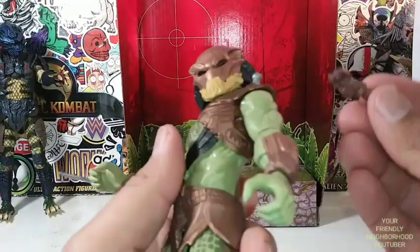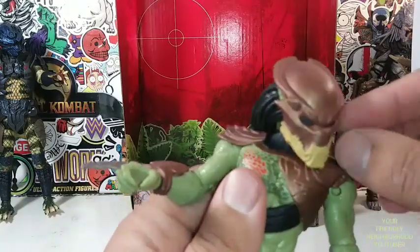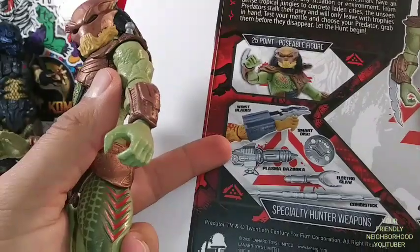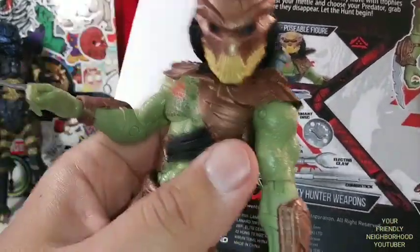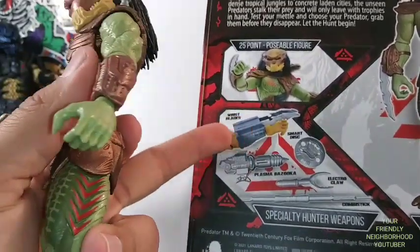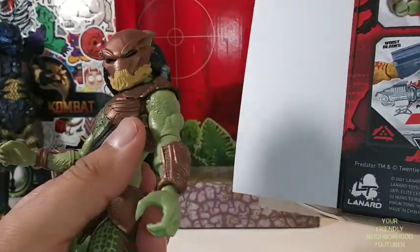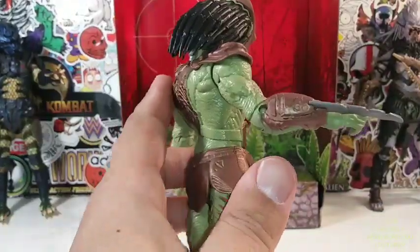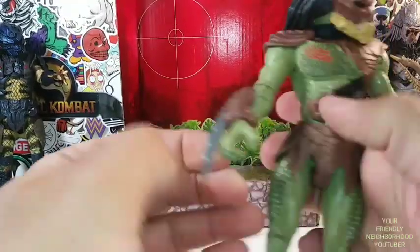Okay, so I was able to unpeg this weapon right here. As you can see, it's a little ball joint right there. It doesn't move. I noticed right here on the back, it comes with these weapons, but it doesn't come with this Predator. I think these are the other weapons that you can get when you get the other Predator figs. There's this wrist blade. If I didn't show you, guys, it's not retractable or anything of that nature. It's just kind of hanging around.